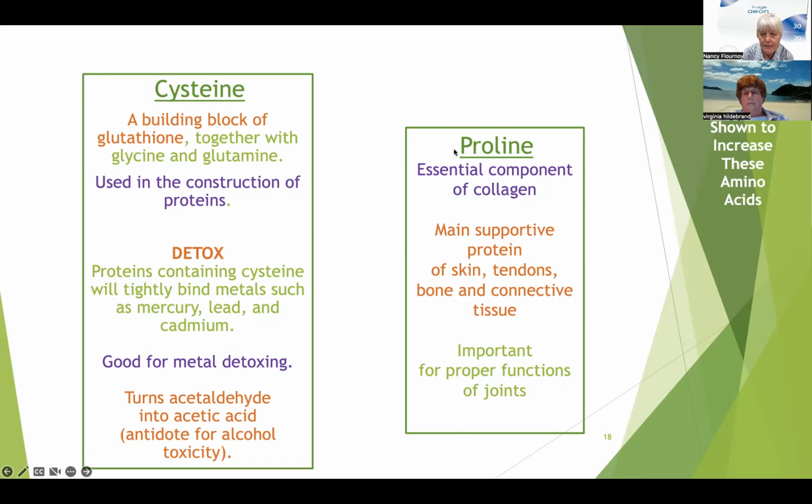And the last one here is proline, which is an essential component of collagen. And in particular, it's the main support for the skin, the tendons, the bone, and the connective tissue. So it's very important for the proper function of your joints. So that's a lot, but there's more, because that was just one study.